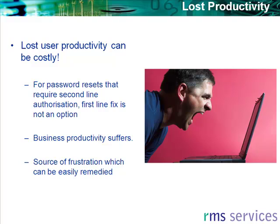Inevitably, this becomes a source of conflict between ICT and its customers, which can easily be remedied. If passwords can be reset at first line, the problem is slightly easier to deal with. But many systems require the help desk to gain authorization from second-line teams before they can issue a new password, exacerbating the whole situation. Do you know how long it takes your teams to turn around a password reset?